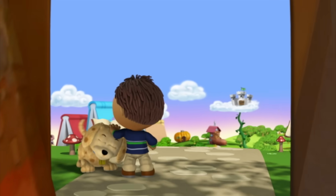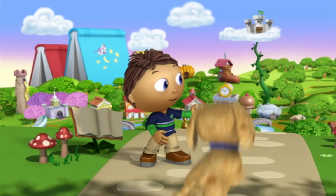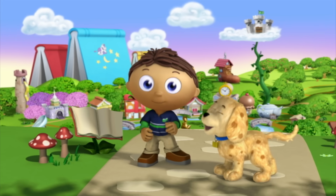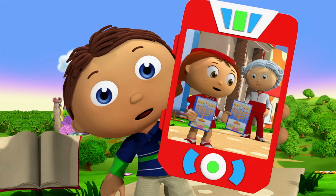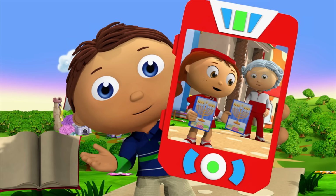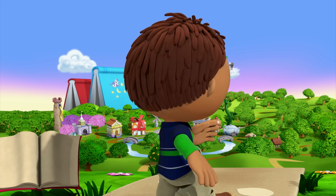Hi, Wooster. Welcome to Storybrooke Village, where all our fairy tale friends live. Look, it's Hanukkah in Storybrooke Village, and Red and her grandma are celebrating. Let's go say Happy Hanukkah.